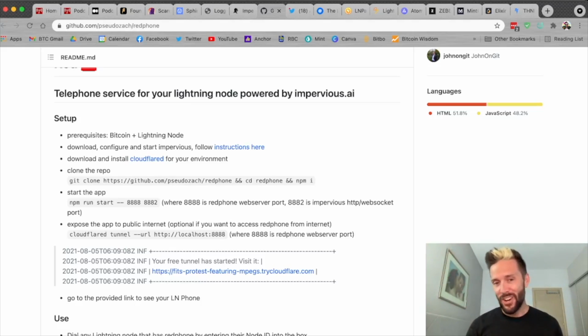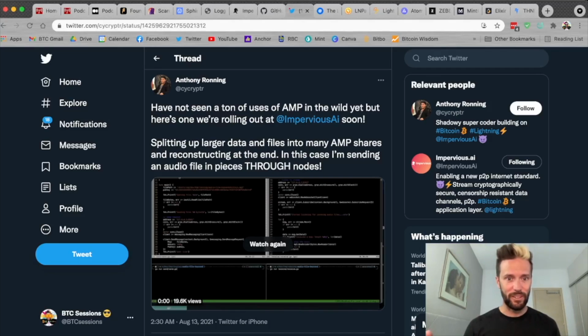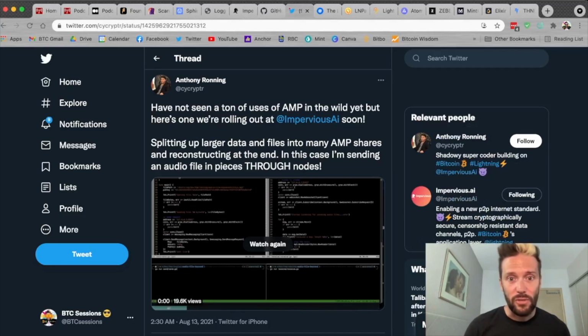Again, I did not know this was even possible, but it continues to get even more interesting from here. Look at this. I have not seen a ton of uses of AMP, which is atomic multipath payments, in the wild yet, but here's one rolling out at Impervious AI soon. So for those unfamiliar, atomic multipath payments in the context of sending a payment to somebody, let's say I want to send a payment over the Lightning Network from myself to you.